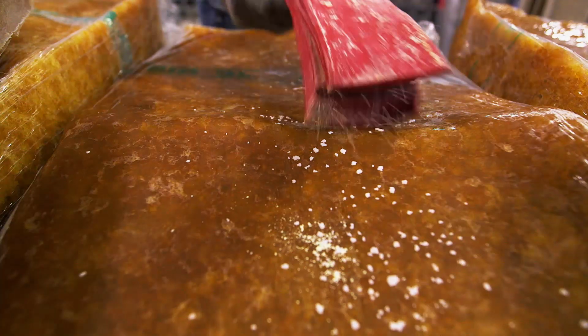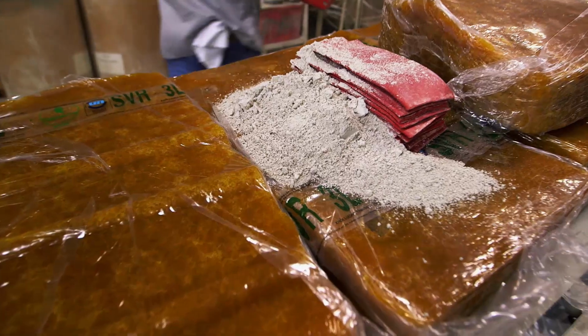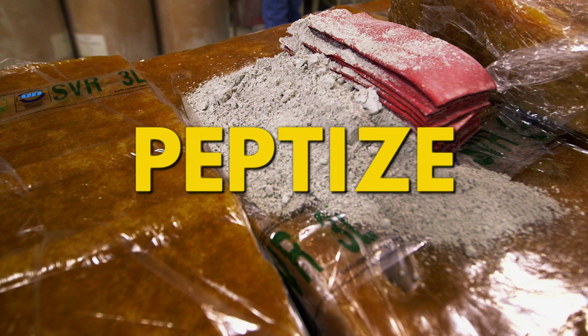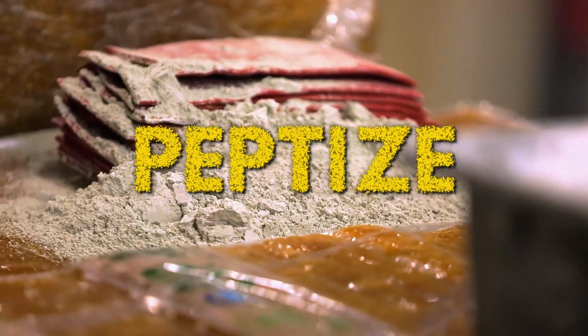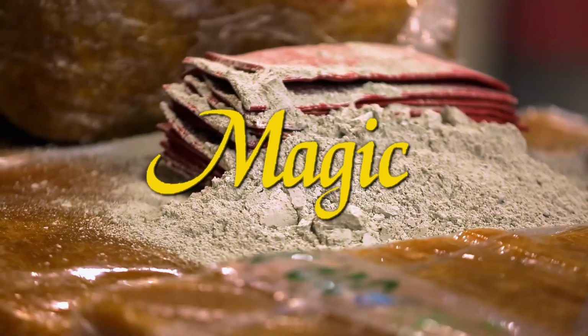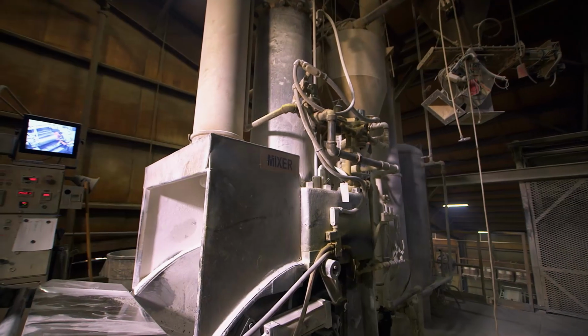Then, David adds red pigment and peptizer. A peptizer disperses a substance into colloidal form. Okay, I understood like 2 of those words. Well, in chemistry, to peptize means... All right, stop right there. It's a magic ingredient that makes rubber bands work. Fine. The rubber, pigment, and magic powder head into a large mixer.